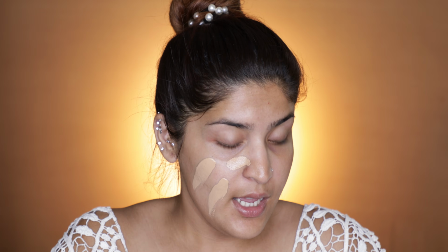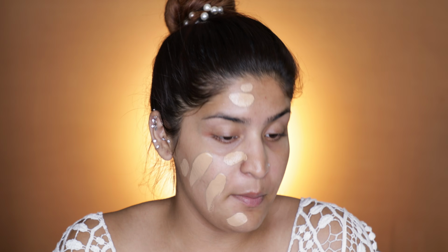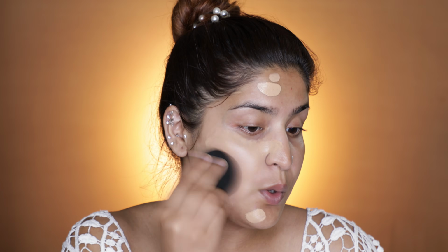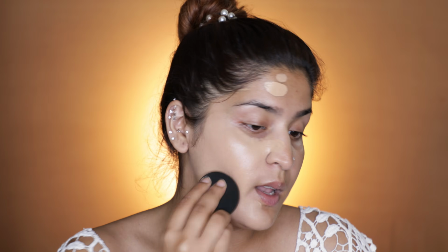So I'm just going to stripe it down on my right side first. I don't really know how much we have to work with, so I'm just going to randomly stripe that much. Take my sponge and I'm going to start patting this into place. Ooh, that is blending out really quickly and nicely. And that's actually a really nice match for my skin as well.